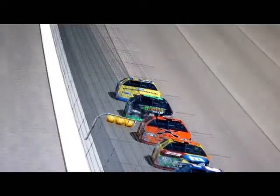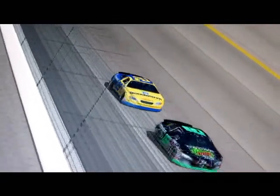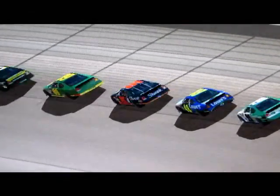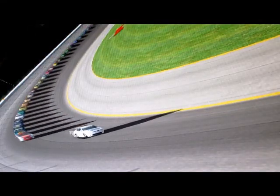Alright, so got 29 cars left in this race after that huge wreck. Look on through the field, see if your favorite driver is still left in this race. Whoops. There we go.